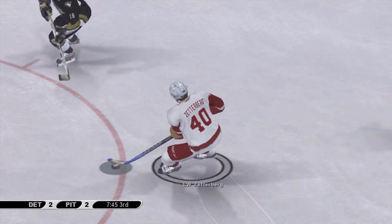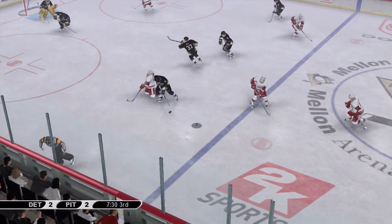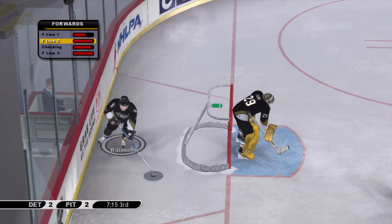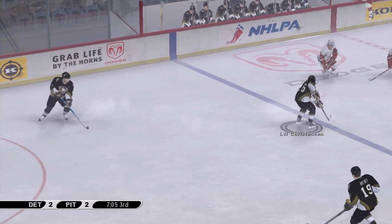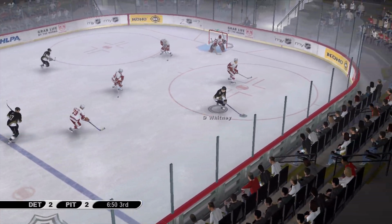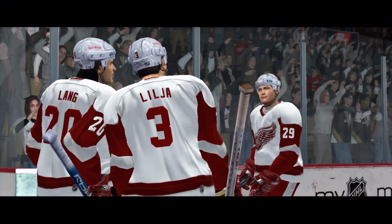Detroit trying to get set up again. It's passed to the point. Get open in the corner. Gonchar passes the puck to the center. Zetterberg holds the puck at center ice. Holmstrom hits him at center ice. To Christensen, the puck goes to the defenseman. From Christensen, over to Moore, over to Whitney, from Gonchar. He controls the puck along the boards. Lulia has a penalty coming up for him once the play stops.